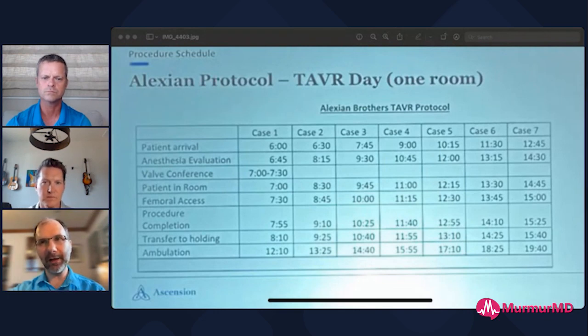When I go around the country and look at programs, there is tremendous variability in the way things are done. It depends, first of all, where the patient comes. If the patient comes to a pre-surgical area that has other priorities and the TAVRs are not a big priority, it's going to be hard to have an on-time start. For me, the patient always comes to our cath lab holding area that is staffed by cath lab people that I control, and their only objective is to get that patient on the table on time.